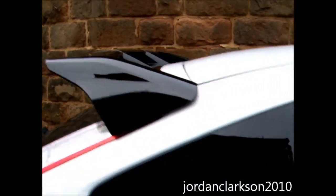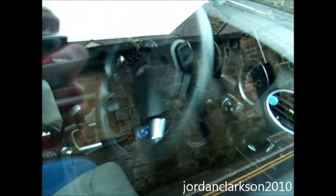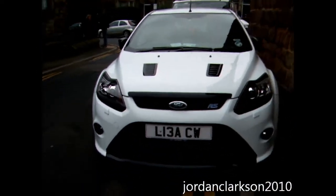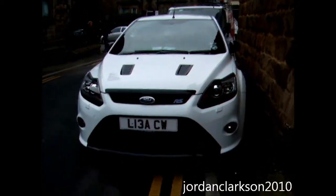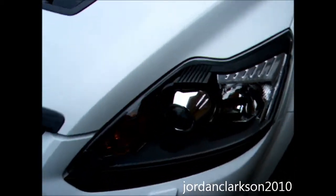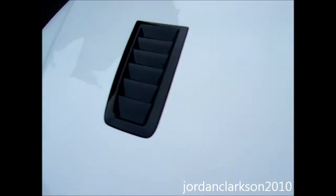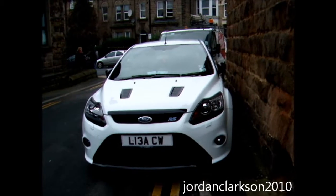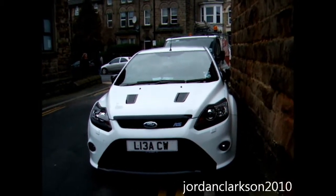Love the rear spoiler. This is my favourite hot hatch, by the way. Lovely suede inside, blue Recaro seats with RS engraved on. Yeah. RS. Lovely, lovely wheels. The front end. Got these lovely bonnet rims as well. That's the Mountune Focus RS.